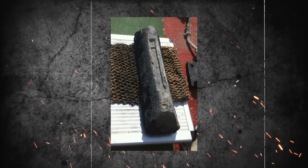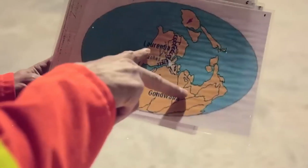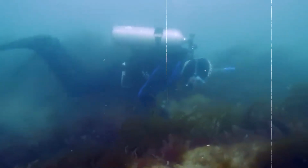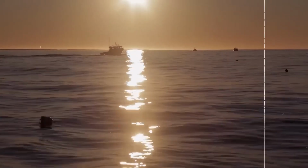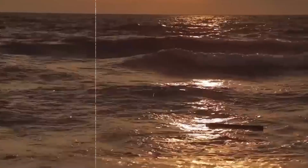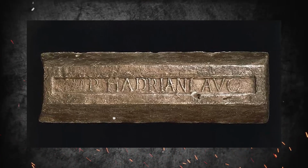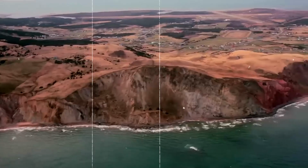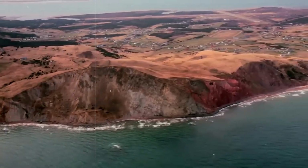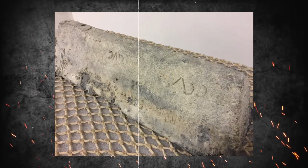Lead's durability and resistance to corrosion made it particularly useful for aqueducts and water pipes, some of which are still intact today despite their age. It was also soft and easy to work with, making it a versatile material for the Romans. Though they didn't know about lead poisoning, we now know that lead pipes likely introduced harmful toxins into Roman water supplies, a fact we can't overlook but also can't blame them too much for, since we were using lead in our own pipes not that long ago.